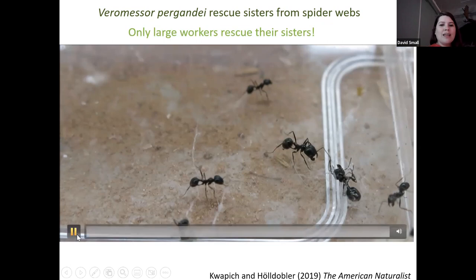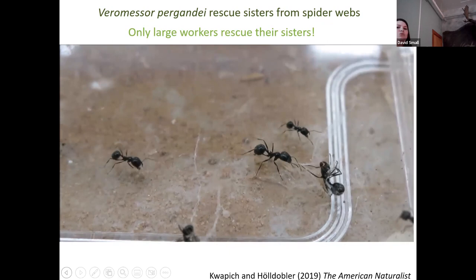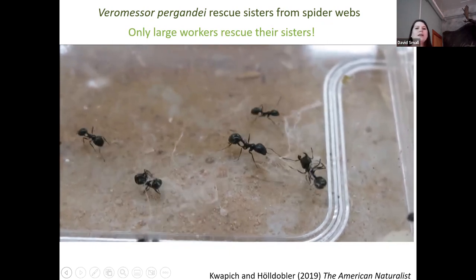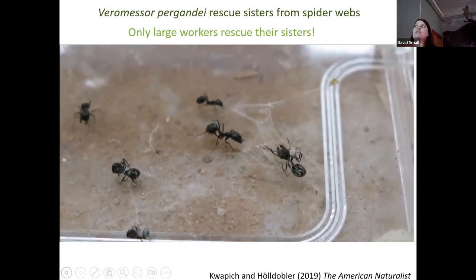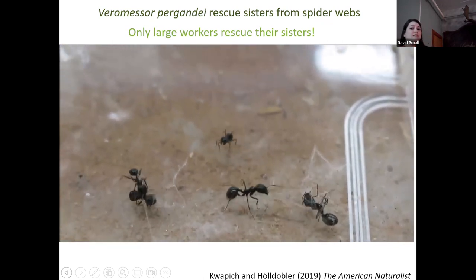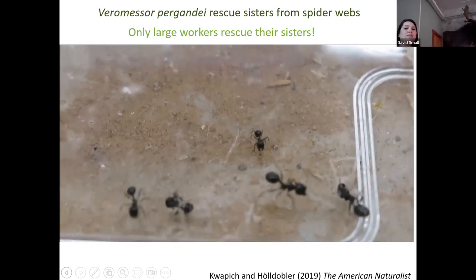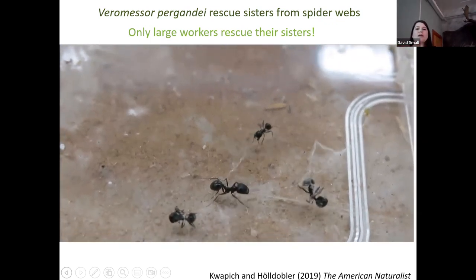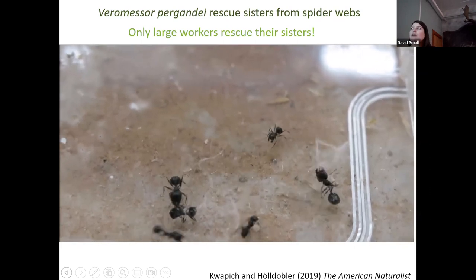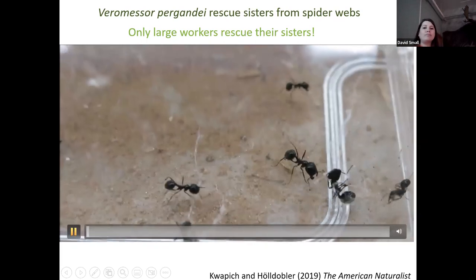There we go. It is only the large workers that actually know what to do when a sister is trapped in a spider web. And in fact, they will rescue sisters from spider webs. This is a new, third context of rescue behavior in ants. Ants are known to rescue nestmates from antlion pits or from collapsed soil, but never before had anyone seen ants rescuing one another from spider webs.